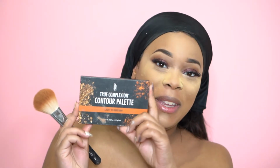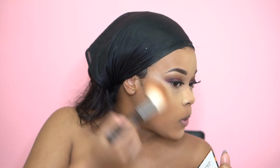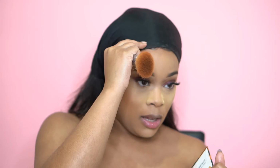So what I've been using lately is this Black Radiance True Complexion Contour Palette in the shade Light to Medium. I don't know why it was extra like that. And then I'm going to use this Morphe M527 brush, and I'm going to use the color Contour right there. And we're going to go ahead and contour our face. Okay, the cheekbones. I kind of contour a little bit higher up on my cheekbones though. And then kind of blend it along my hairline there.